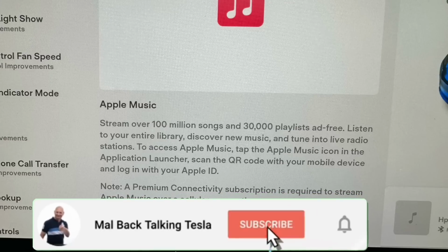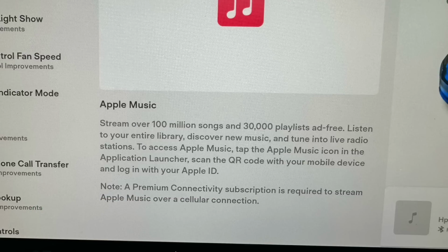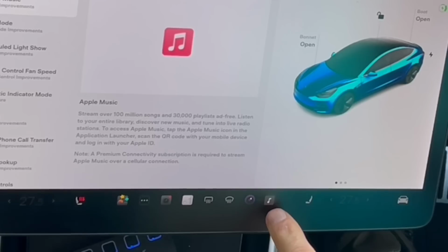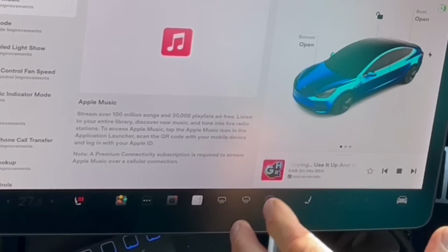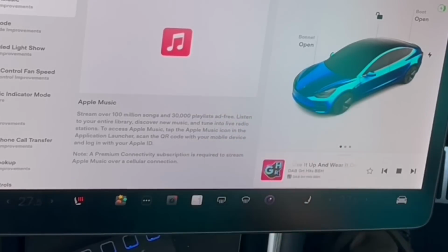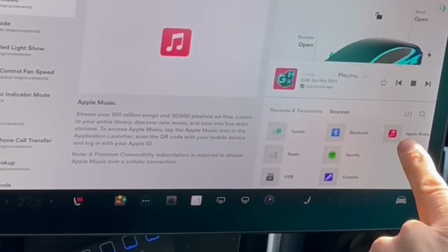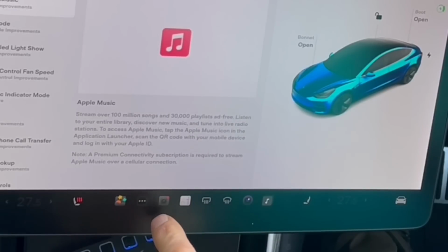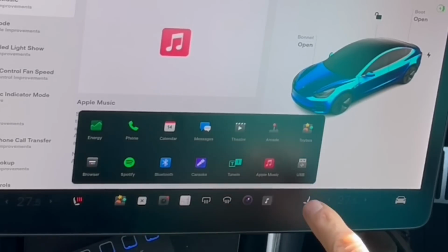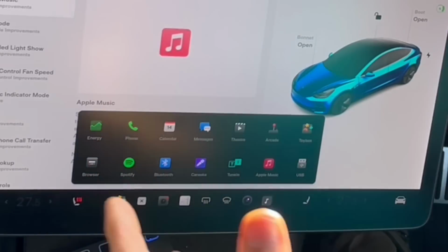But there's two places where you can get it. There's a new tile now that's appeared for your music. So let me show you. You can see there's a little music icon. Well, this is a new card. This will allow you to have all your radio functions and all your multimedia functions right near the driver. So if you lift it up, there's your Apple Music there, so you can get to it there. Or you can go to the launcher, which is your launcher here, and now Apple Music is there. So you have it in two places, which is great.